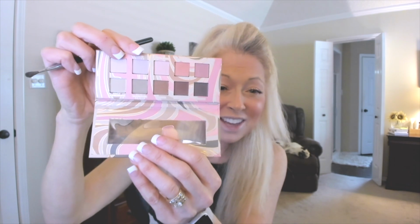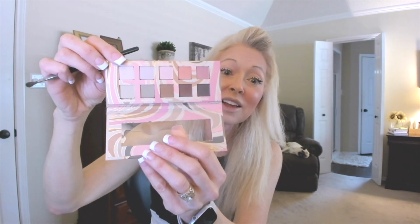And I loved it. This went on very pigmented. I love the colors. So pretty. I can pull off a peach look, a pink look. I love the brown, that taupey color. And look at all those light colors for the lid and the brow bone. I love. Okay, let's see.